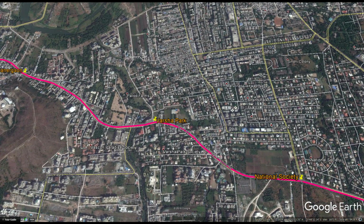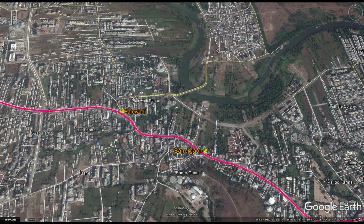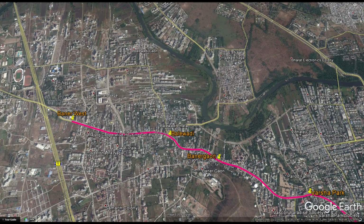So National Society and Varsha Park are both residential areas. Baner Gaon is a little different. Baner Gaon has a couple of residential places as well, but it has some more commercial. Not to mention though, that this is where you get into much of the new development. Baner Gaon all the way to what I call Baner West is where much of the new development is going. If you ever drive on the Mumbai-Pune bypass road, you will see it in Baner.